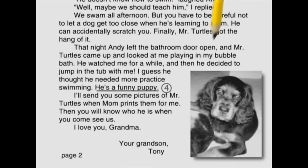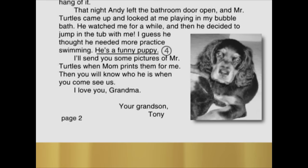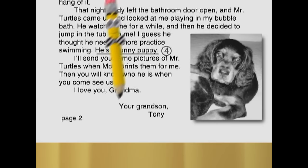Let's read on. I'll send you some pictures of Mr. Turtles when Mom prints them for me. Then you will know who he is when you come see us.